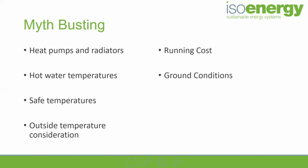Outside temperature consideration. So you want to look at whether or not the system will be capable of heating the building when it gets very cold outside. We design our systems to provide each building, whatever they're heating, with enough energy to keep it at 21 degrees inside at -4 degrees outside. So that's our winter design temperature that we work to. CIBSE building design guidelines are normally around -2.5. So we try and exceed that just to provide a little bit of a larger level of comfort. But all of our systems are designed to heat the houses in the winter, and they do exactly that.